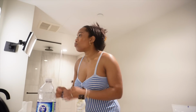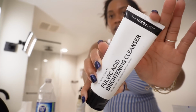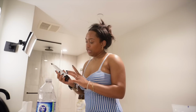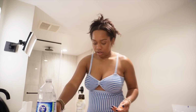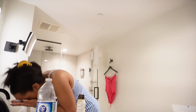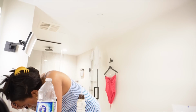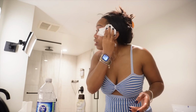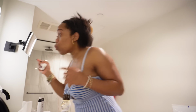I just need to wash this old makeup off my face. I'm using this cleanser by The Inkey List, and it's the Folic Acid Brightening Cleanser. Love this. It's gonna dry off my hairline. That's what we're looking like. Tired. Overworked.